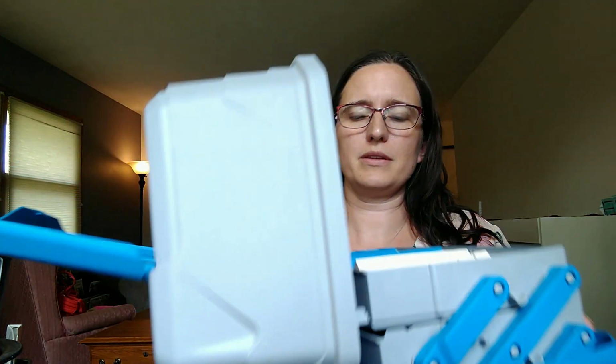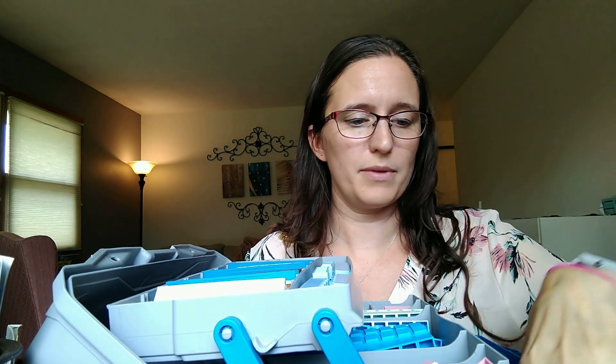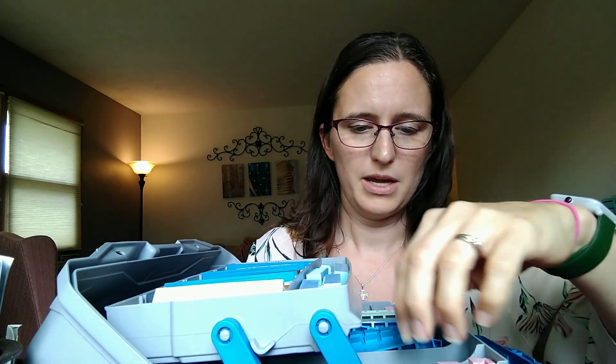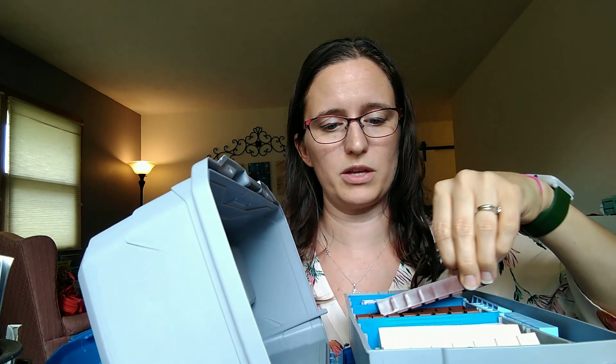Math U See has also manipulatives, what do you call this? Here's a toolbox. And I put all the blocks in it. So here's the 100 block. Different colors for each one. What I love about this, especially this helped my oldest, is that everything is color coded. And so there's a visual for her. She can visualize it because of the colors that are associated with each number.